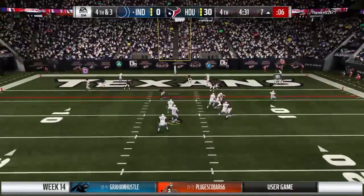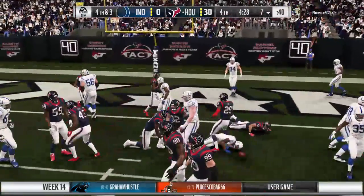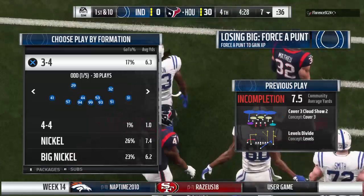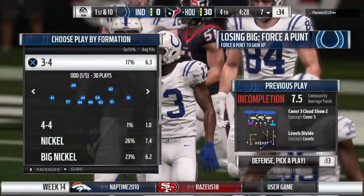As expected, they're going for it to keep the drive alive. And this is incomplete. Boy, it looked like he had it and dropped it. And this Texans defense stands tall. So they finally get their first trip to the red zone, and it ends with nothing.